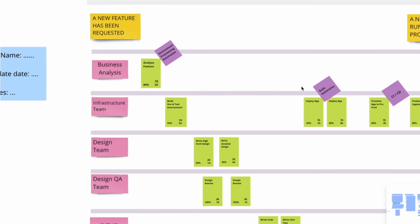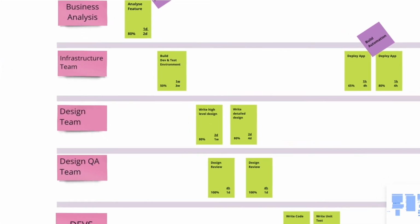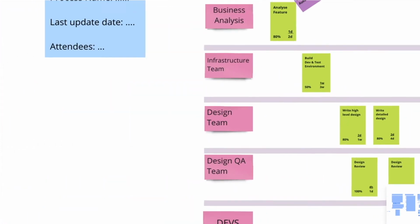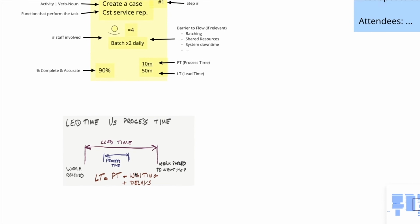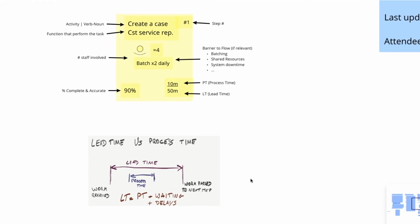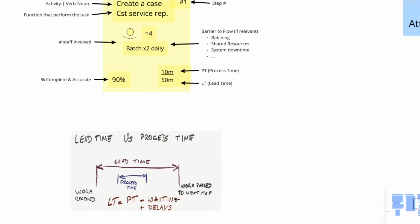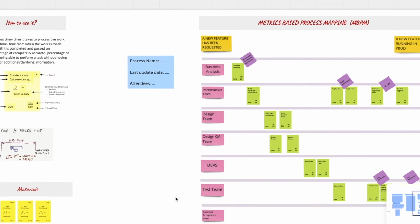As you can see in this picture of swim lanes, they represent activities like handovers between different parts of the organization and the team. With metric-based process mapping, each step captures metrics such as lead time, process time, along with completeness and accuracy. This lean process helps build shared understanding and adds visibility that highlights any inefficiencies and identifies potential improvements. The key outcome is the simplification of the process in a number of steps and handovers, which gives us the information and visualization of reduction in lead time and process time along with greater accuracy and completeness.